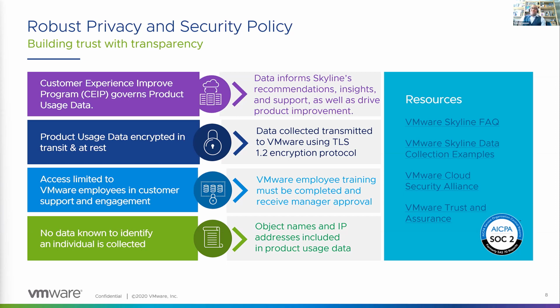I should also point out that no personally identifiable information, that PII, is collected. With that said, you shouldn't enter personal or sensitive data when you're naming your system, such as your ESXi hosts or your virtual machines, and things along those lines. Also, I get this question a lot: Skyline is SOC 2 compliant as well.